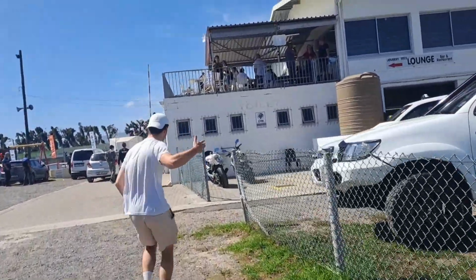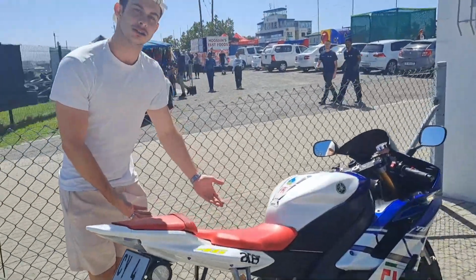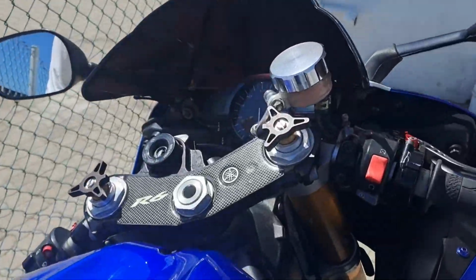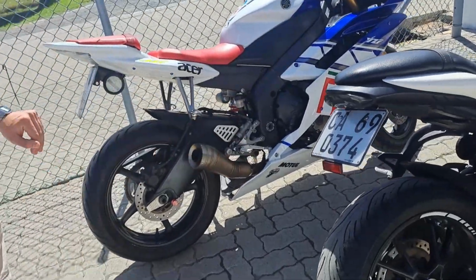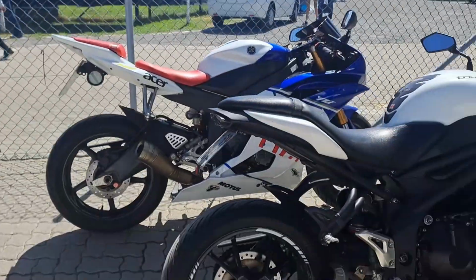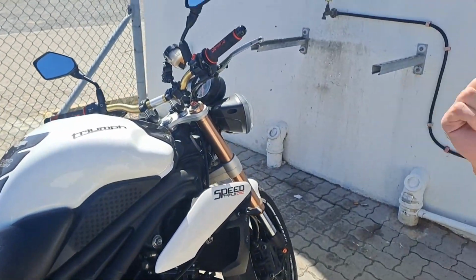And over here, what do we have over here? We have her S. Yeah, we have a Yamaha R6. Carbon fiber. Quick shift in place. What exhaust do we have? And this one, with the Akrapovič exhaust. Oh my god. This thing goes baba.